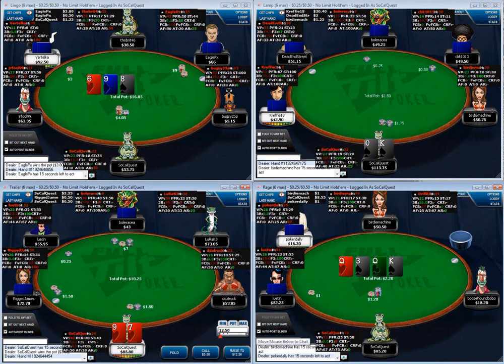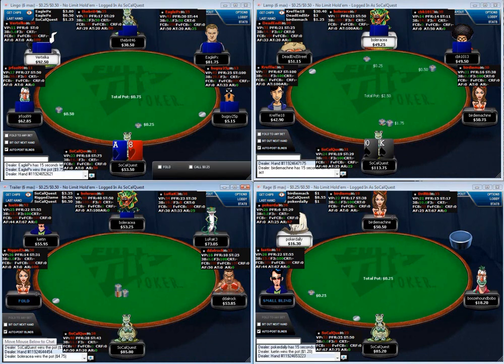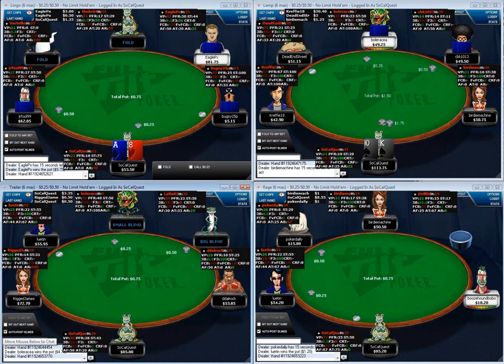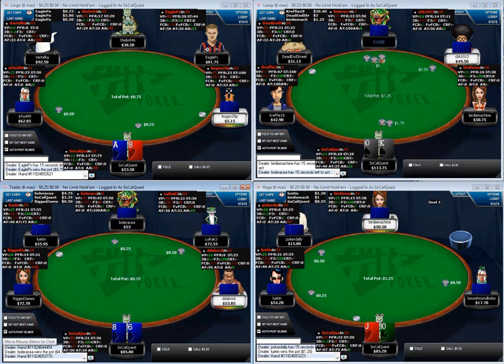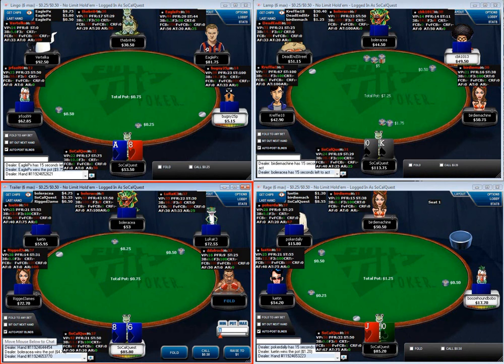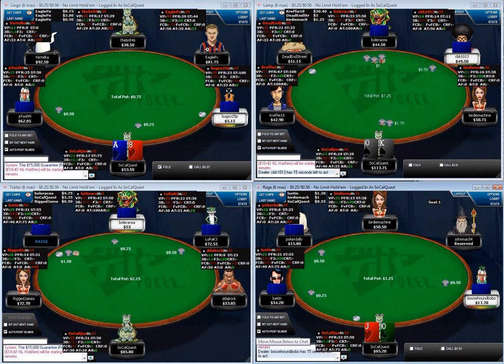So I get 3-bet by the player that went nuts with ace queen. Pretty standard fold when I get squeezed in that spot. I get 3-bet again by that player. He's maybe tilting or like a maniac or something. He's kind of going nuts here.